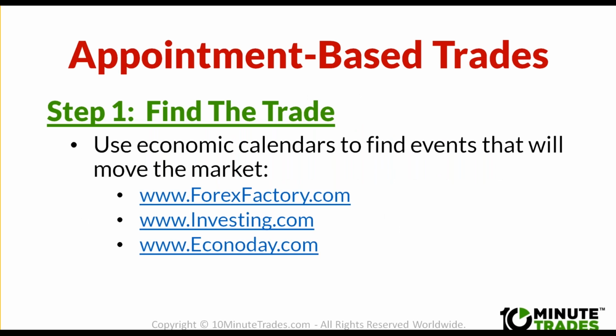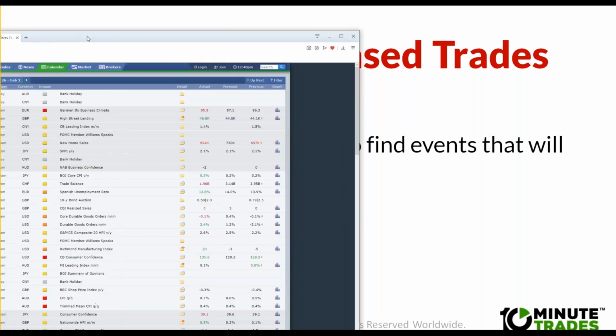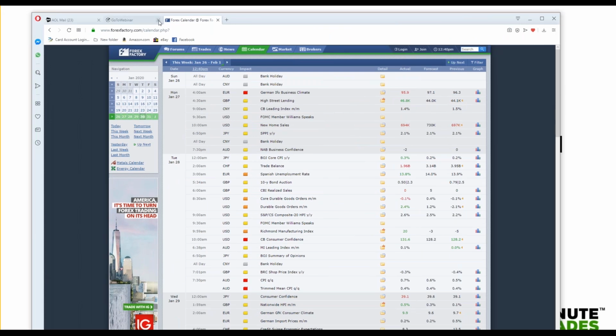First step is you want to find the trade. We use economic calendars to find events that will move the market. And there are a multitude of great economic calendars. ForexFactory.com, Investing.com, Econoday, Financial Juice is one of my recent favorites. Let me give you a quick idea just so you could see what I'm talking about. I'll show you exactly what I mean by bringing up Forex Factory, for instance. This is what Forex Factory looks like, okay?